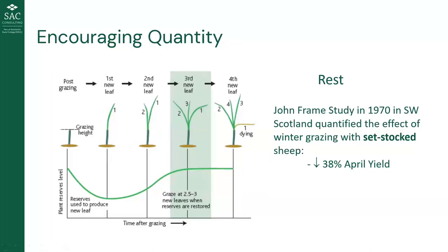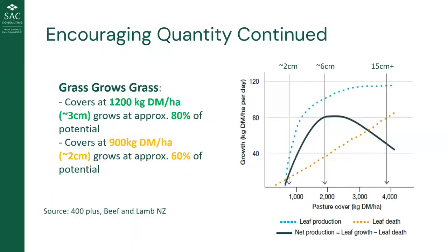And other ways to encourage quantity of grass, it's useful to remember the concept that grass grows grass. The leaf area there to capture sunlight will help ensure that the grass continues to capitalize on that sunlight and continues to grow.